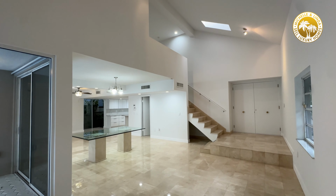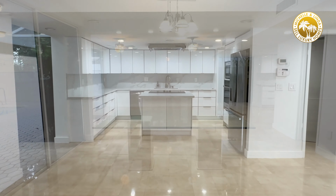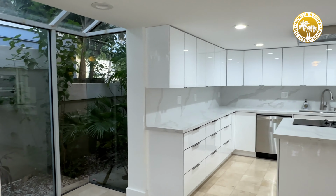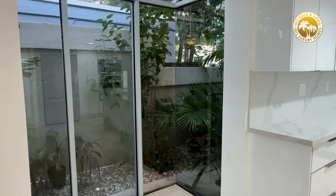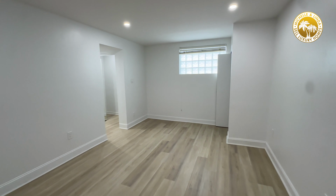It's a rental listing again and we are in Coconut Grove. The address is 1769 Wa Kee Na, and this is a beautiful property. It's actually very well built and it's got a totally renovated kitchen, as you can see, very nice bathrooms, and you have 4 bedrooms. Plus you have an office and actually 2 spaces that could be office spaces, very nice sizes. Great location, of course.